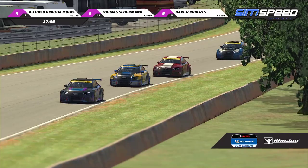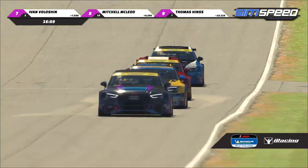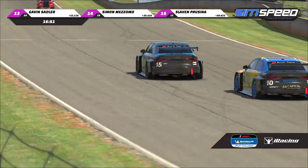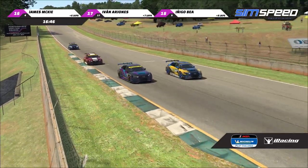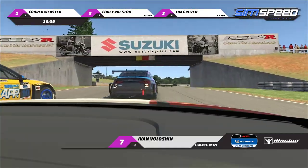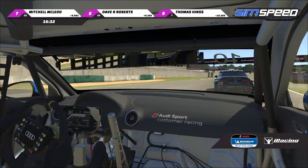So this is, again, TCR throws up so many good little battle packs for us, and this is exactly it. So we've got a three-car battle with Mitch McLeod closing in from behind, looking to claim even more positions. We've seen him do it week on week here. And the draft is so important, no matter what car you're in. And up the front there, Shawman is going a little bit defensive, but down the inside, Roberts is going to go for a move. Not quite done yet. Shawman's going to try and get it back up the inside. But watch in the background, Voloshin, he thinks he can take some of this. He's going to go down the inside here through the final sweeping corner of Road Atlanta. Mitch McLeod through as well.